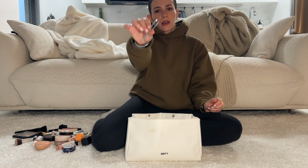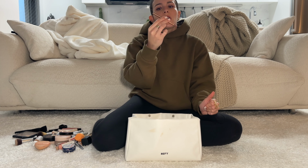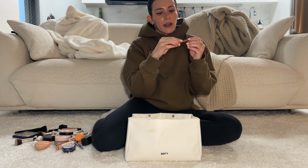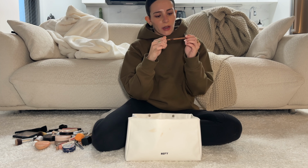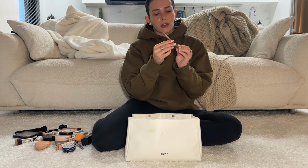Just got some basic tweezers. I do my own eyebrows, so I have those to tweeze my brows. Got a Charlotte Tilbury lip liner. It's called Lip Cheat, and this is the shade Iconic Nude, I believe. Yeah, Iconic Nude. This is the one that I use the most.